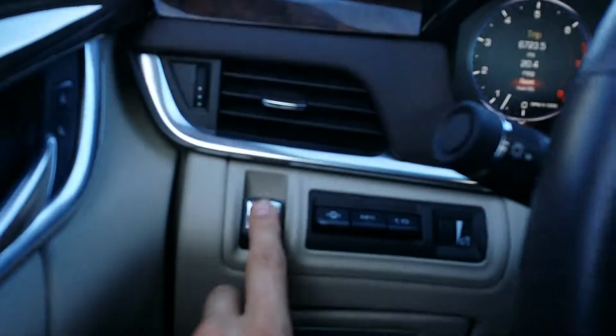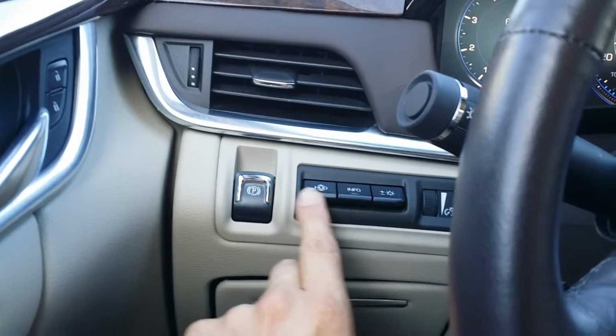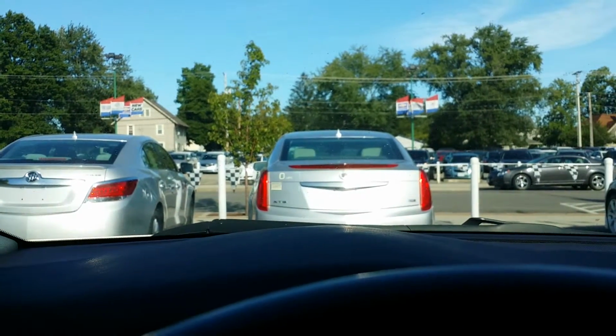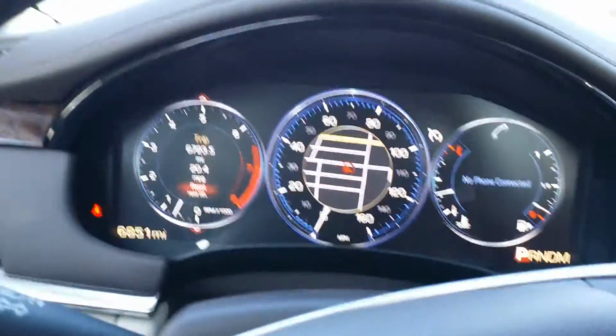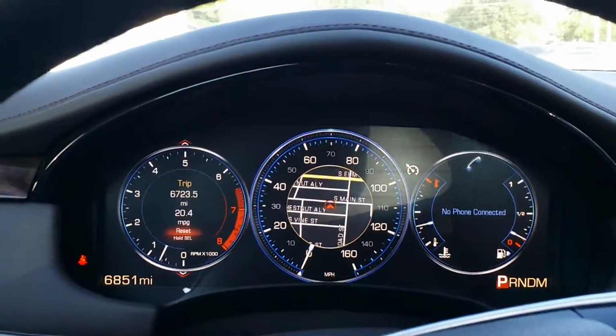Okay, here's your emergency parking brake, your heads up display, which I don't know if we can see this. Oh, the camera kind of picks it up. Yeah, you can see it there if you look closely. There it is in the window. Right here, you have a little compartment right there. 6,851 miles on this 2013 Cadillac XTS.